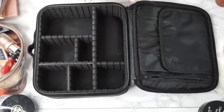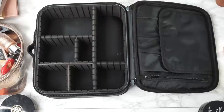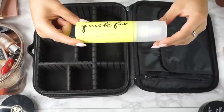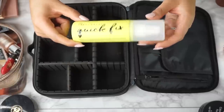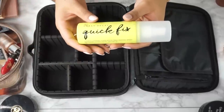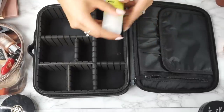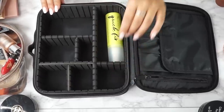So I'm going to start off with setting sprays and the biggest products here. I've got a couple of things that I like to use to prep and prime my face. The first thing is from Decay. This is the Quick Fix Spray. It smells of coconut and it's really good as a primer. But on holiday, I love to use it because it's so refreshing and it's nice to keep in your beach bag. So I'm going to pop this here. It's also really dirty, but don't mind that. And I've done that all compact and tight.